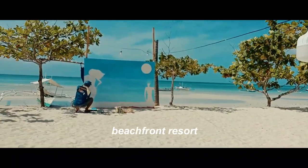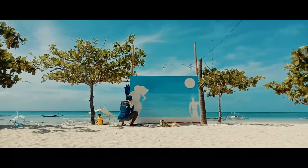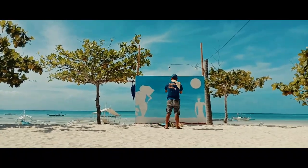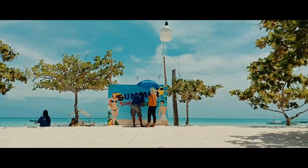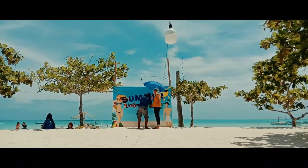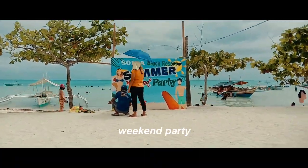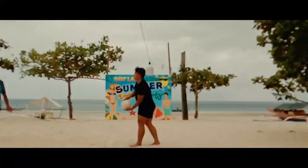It is a beachfront resort with a great view, a place to relax and unwind from the hustle and bustle of city life. As you can see in the painting, there is always a weekend party here at Sofia Beach Resort.